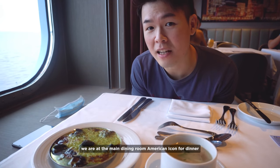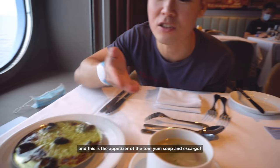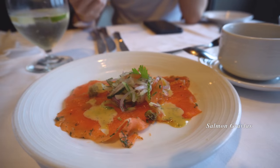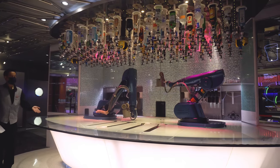We are at the main dining room, American Icons, for dinner, and this is the appetizer of the tom yum soup and escargot. It's dessert time.